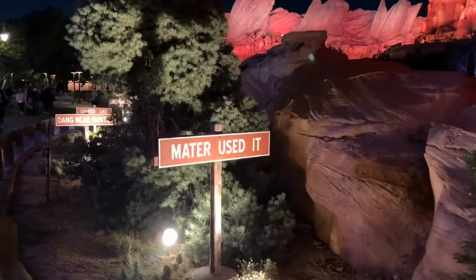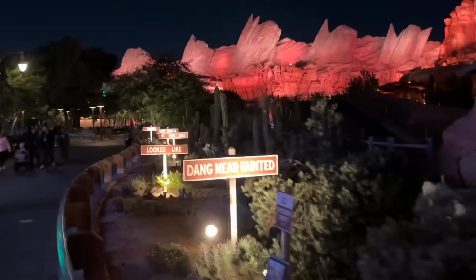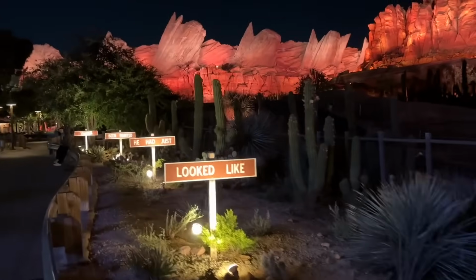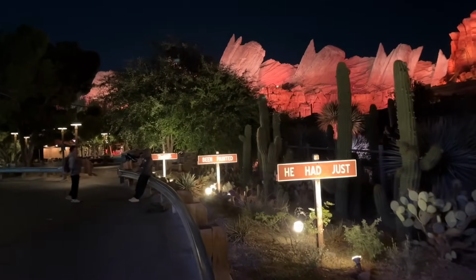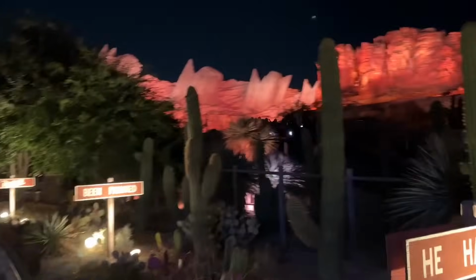So back in the day, in Route 66, one of the ways they would advertise was to have signs so you'd read them as you go along, kind of break up the boredom as you're driving. And they have that here in Carsland, the signs, so I'm going to show that to you as it was if you were driving. The first sign says, Mater used it. And the next sign is, dang near fainted. Then you get the next sign. Oh, look how they lit up, though. Looked like it had just been painted. Rusty's. And that's how they would advertise. You'd be driving along and reading all these signs, boom, boom, boom, boom, boom. Wow, there they go.